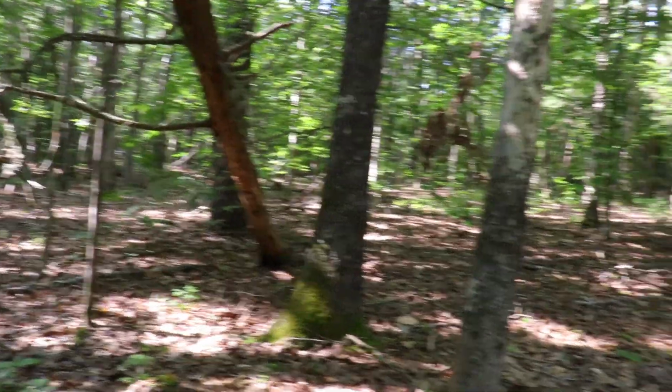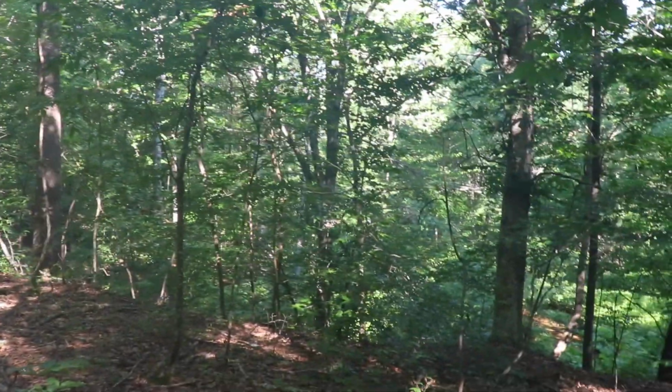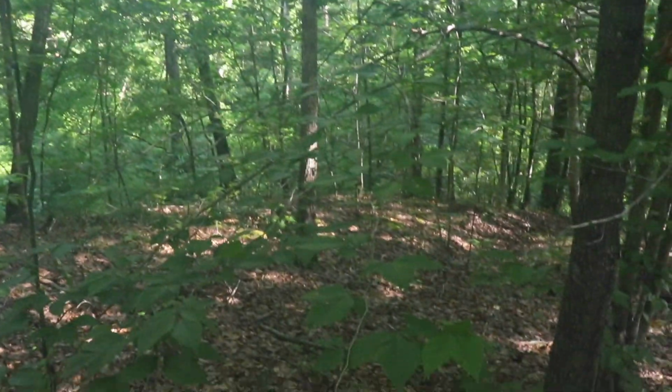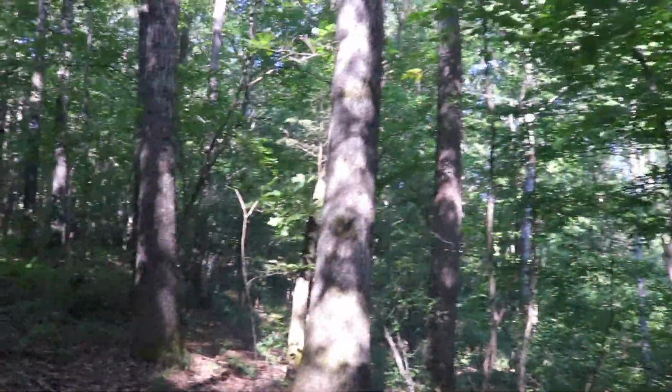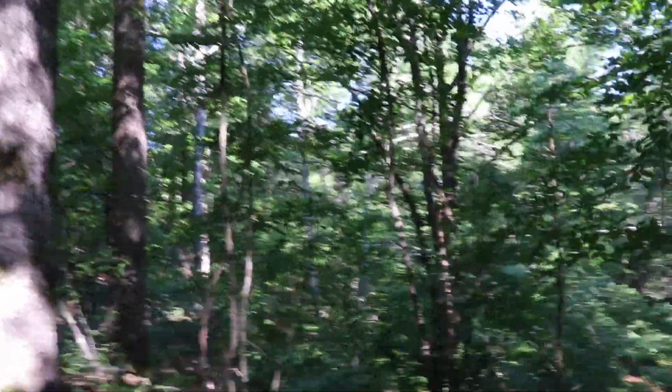I mean, there's white oaks all over the place. I'll give you a little pan right here. White oaks, probably 4 or 5 white oaks. And then you can see rubs down there. There's at least 5 rubs. But the one thing that really got me interested in this spot was this drop off.